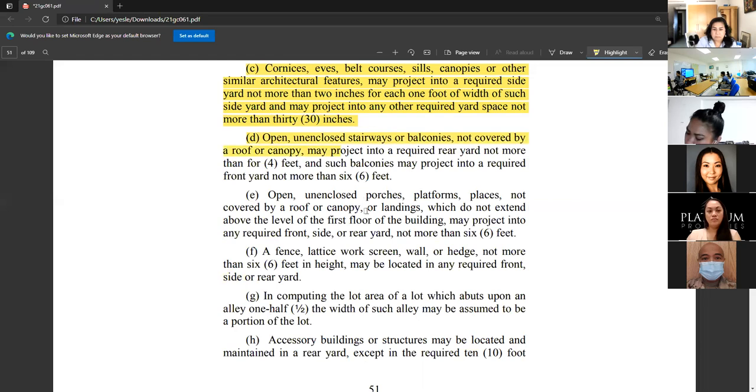Okay, D, E, and F. Joanne? D, open, unenclosed, you said D, E, and F, right?